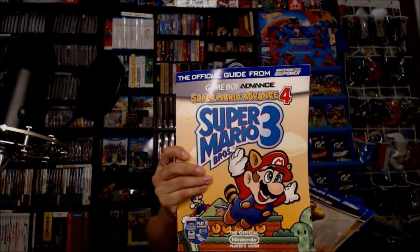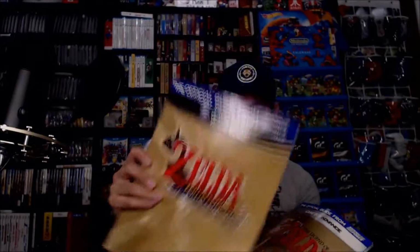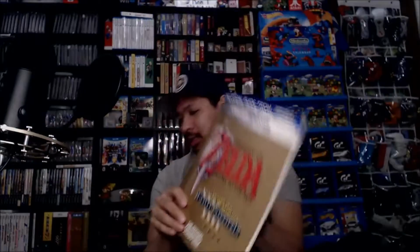So we have Star Wars Episode 1 Racer for Nintendo 64, Super Mario Advance 4, Super Mario Bros. 3, Metroid Prime for GameCube. These are all in great shape, by the way. Legend of Zelda Wind Waker, and Legend of Zelda Link to the Past and Four Swords for the Game Boy Advance.